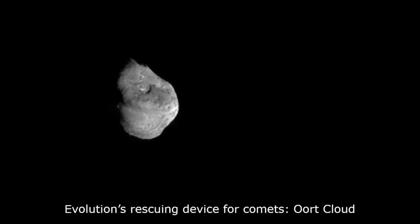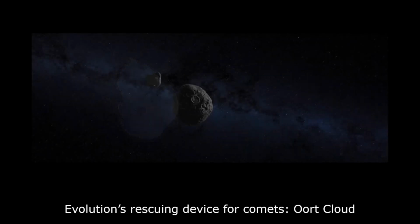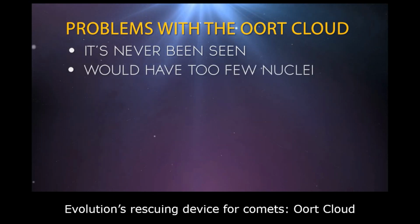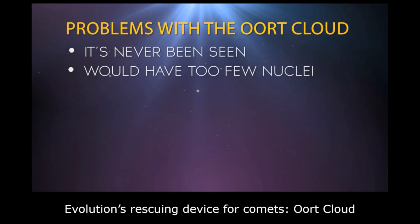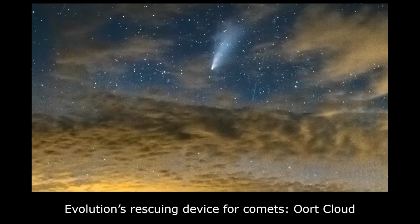The story used to be that the comets migrated out there after they formed, but scientists now realize this is impossible. In this scenario, there would be a lot of collisions along the way, and very few nuclei would survive the trip. They'd be broken up instead. So the Oort cloud, even if it did exist, would have far too few cometary nuclei. It couldn't supply the comets that secular scientists need for their billions of years. Problem number three is that even if the Oort cloud existed, and even if it had somehow been populated with lots of cometary nuclei, at best, it could only explain long-period comets, comets that take a long time to go around the sun. This means that there are still a large number of comets that it can't explain.